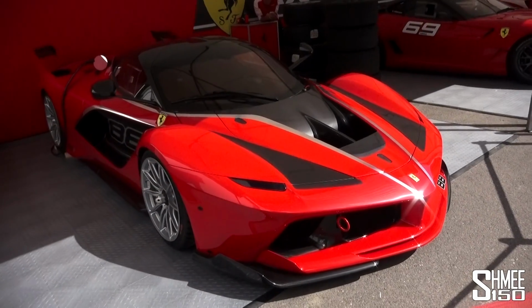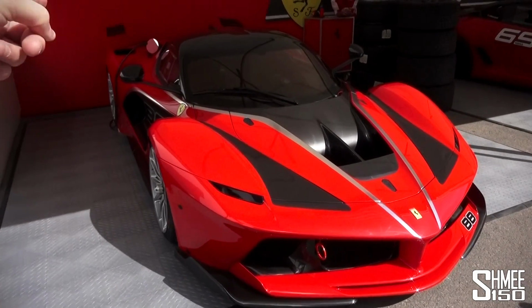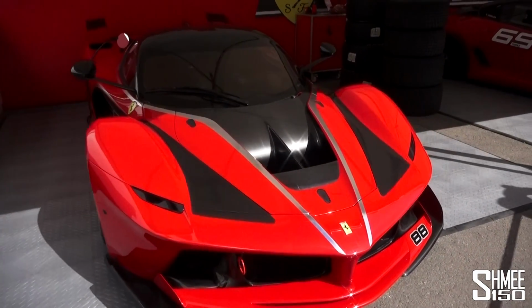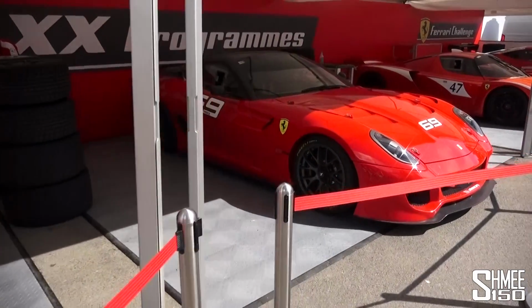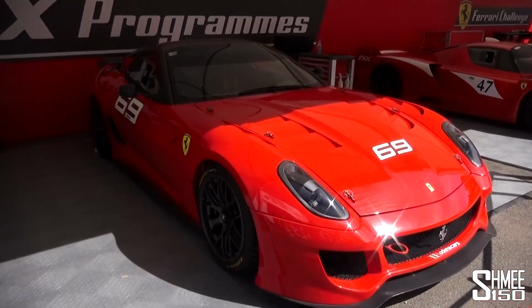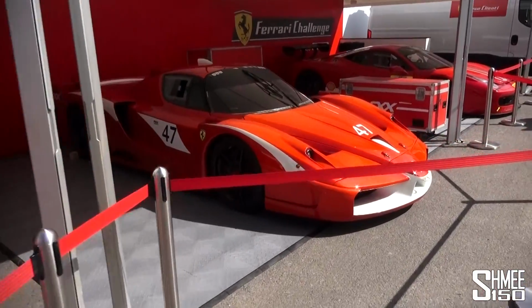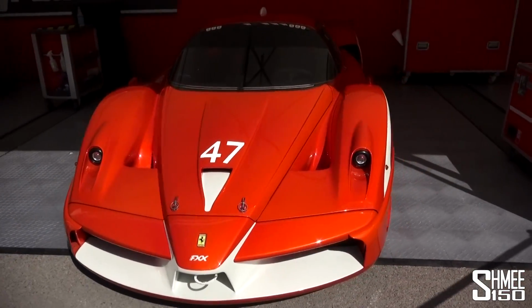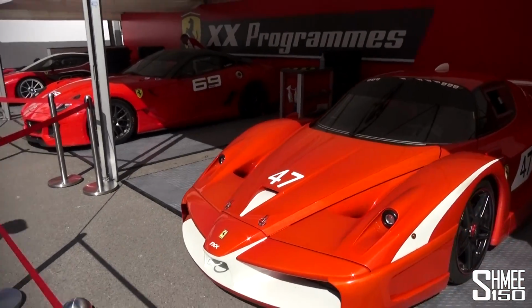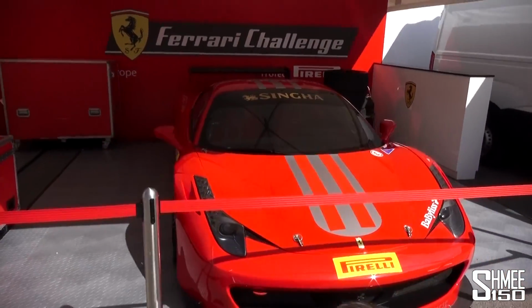of course the LaFerrari-based latest addition to the XX program, hybrid hypercar come track car. It's even plugged in there, which is quite fun. That thing looks seriously menacing. I'll come down next to the 599XX, slightly older but still insanely cool, before we get to the FXX, the Enzo-based car, and the first car of this series. Customers buy the car and attend specific dedicated Ferrari driving days. And then we've got the 458 Challenge there as well.